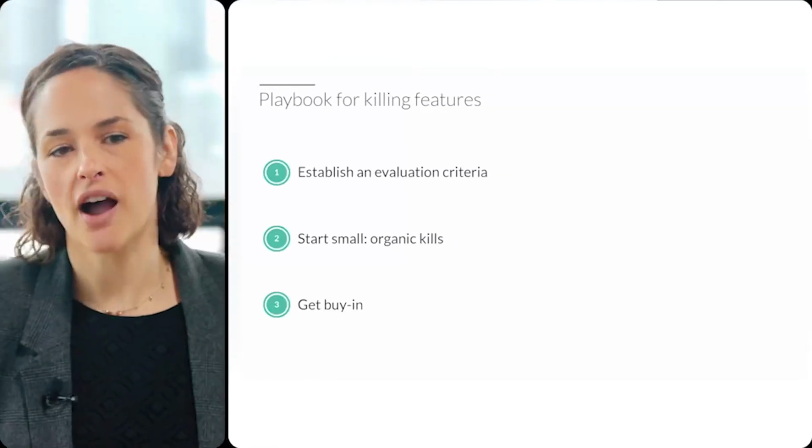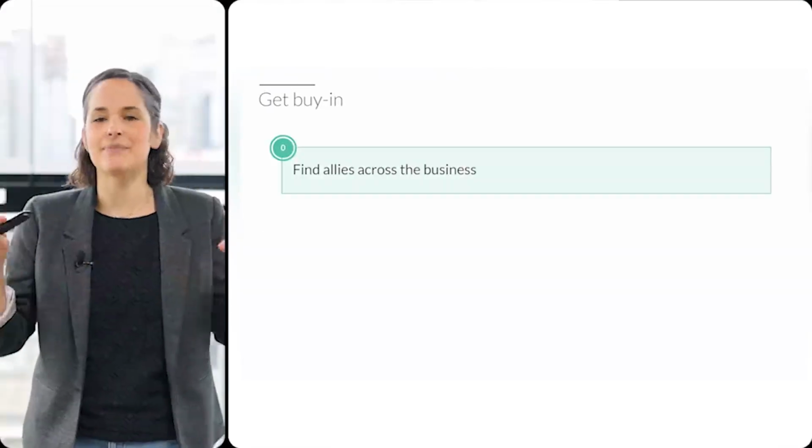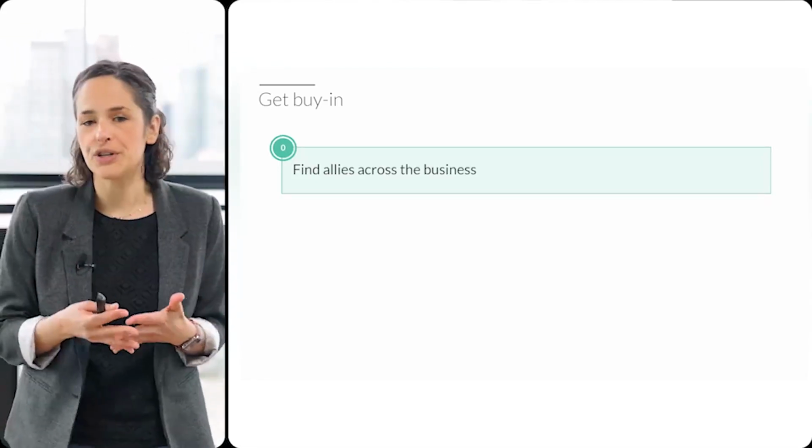It is often quite hard to get the buy-in you need to kill a feature. So I want to spend a good chunk of the rest of the time talking about how to get buy-in to kill features. I'm calling this step 0, or the most foundational part of getting buy-in, which is you've got to find allies across the organization to support you. You could start these conversations when you're gathering this data and evaluating the features to kill. These people can come from all over. It can be engineers, customer care, PMs and designers, people who will advocate and help you persuade stakeholders to kill this feature.